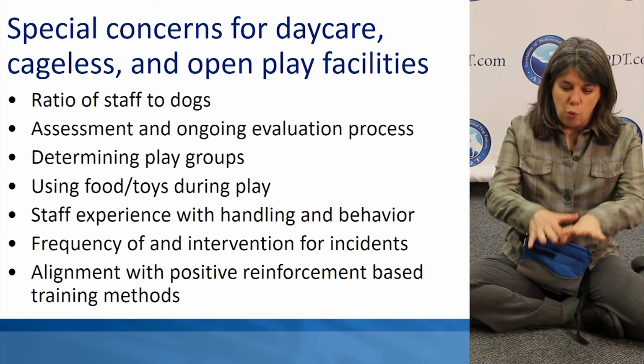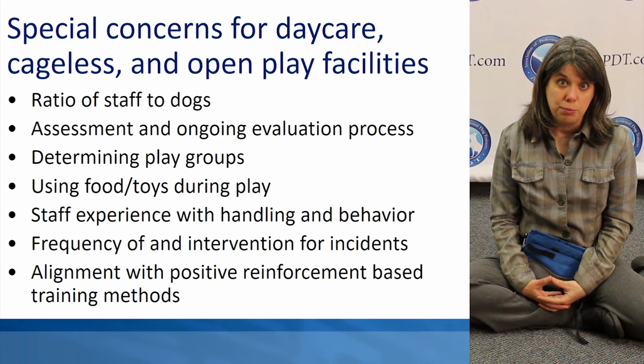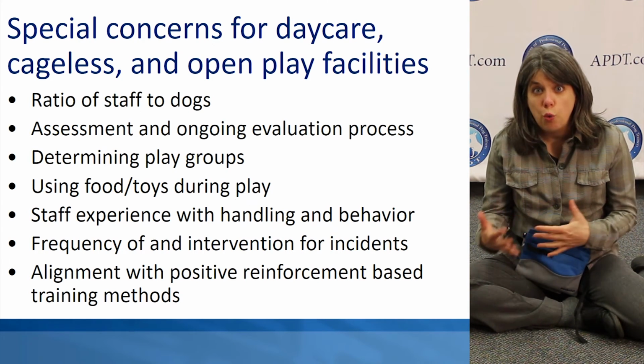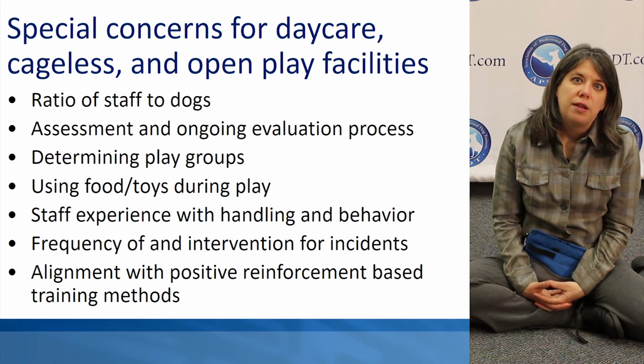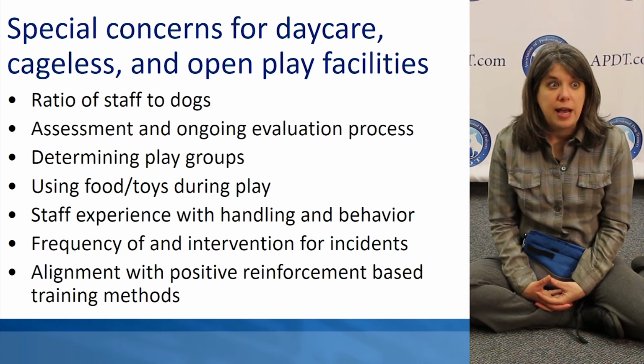You want to know what kind of play groups they have and how they make the determination for the play groups. You want to know whether they use food or toys during play. It can be inappropriate, and there can be issues that arise with using food and toys, so you want to know what their philosophy is on that.